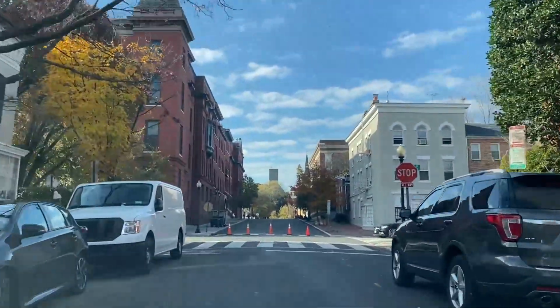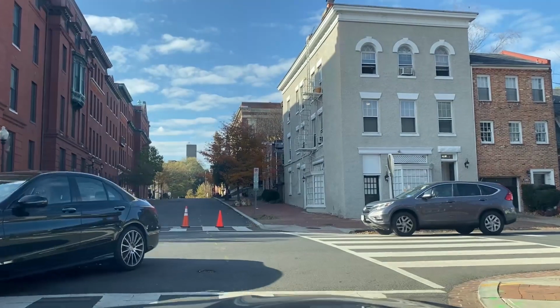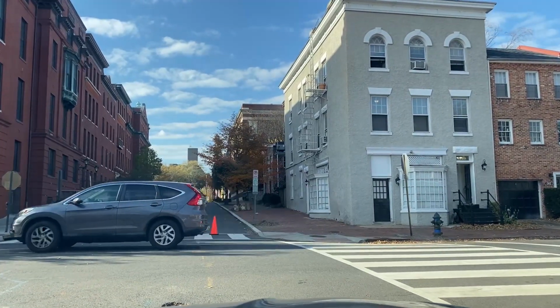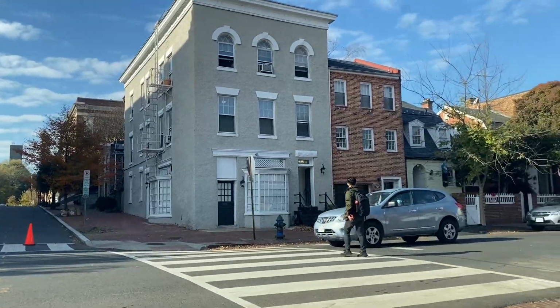offering rentals. You see those cones there. That actually, if they weren't there, you could go straight. You would go right into the university.